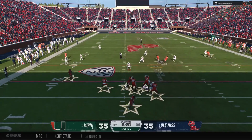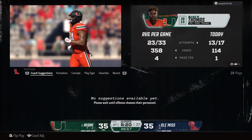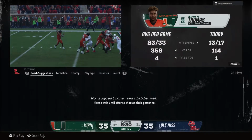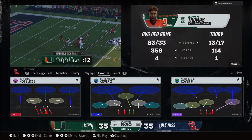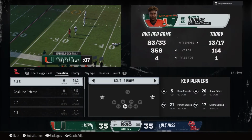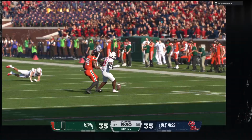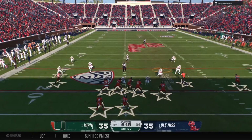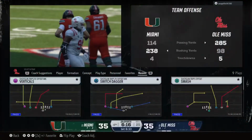Back to pass. It's Thomas. Throws to the tight end. This one's going to fall incomplete. Brings up fourth down. The Canes will look to convert here on fourth down. And he's throwing for it on fourth down. And they can't complete it. It's a turnover on downs.